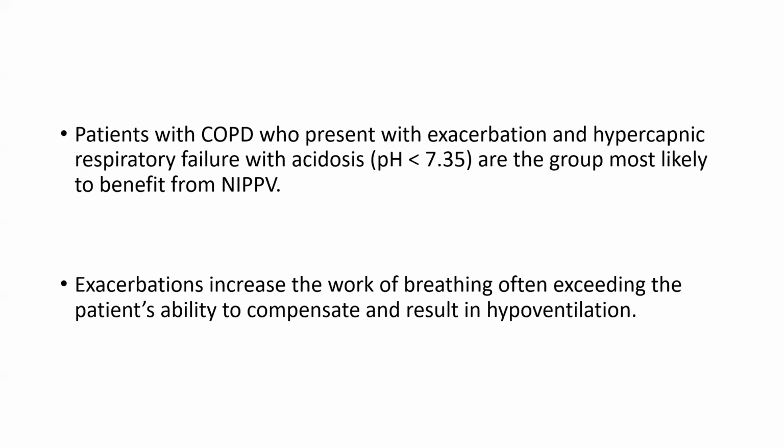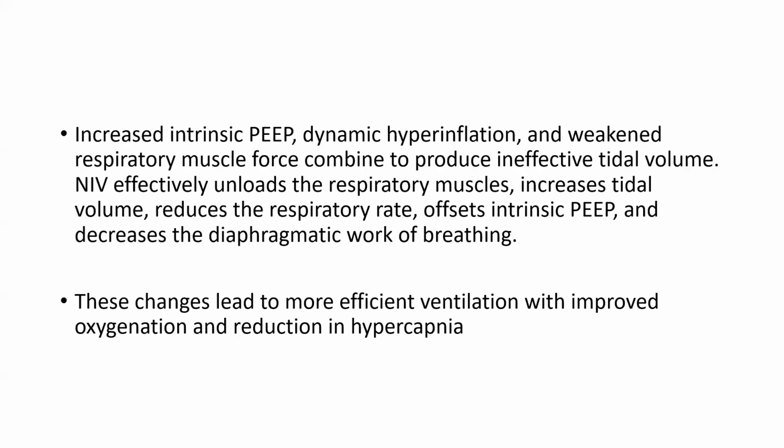Patients with COPD who present with an exacerbation of hypercapnic respiratory failure with acidosis are the group most likely to benefit from NIV. Exacerbation increases the work of breathing, often exceeding the patient's ability to compensate and resulting in hypoventilation. So increased intrinsic PEEP, dynamic hyperinflation, and weakened respiratory muscle force combine to produce ineffective tidal volume. So NIV effectively unloads the respiratory muscles, increases tidal volume, reduces the respiratory rate, offsets intrinsic PEEP, and decreases the diaphragmatic work of breathing. These changes lead to more efficient ventilation with improved oxygenation and reduction in hypercapnia.